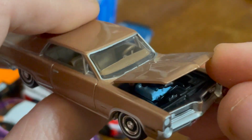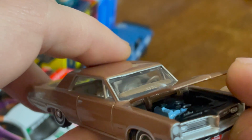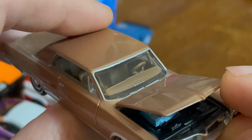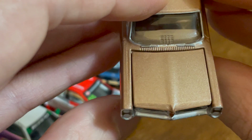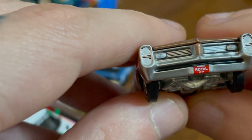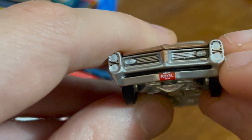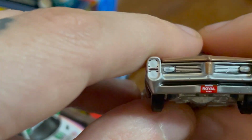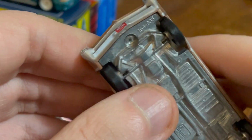This came open, so we might as well look. That's pretty good. Looks like it's a two-piece engine. The fit's pretty good. The front end I don't like. I don't like here where the lights are silver and then it goes right down into the actual chrome. They're chrome and they go down into the chrome. Kind of ruins whatever illusion they were going for.